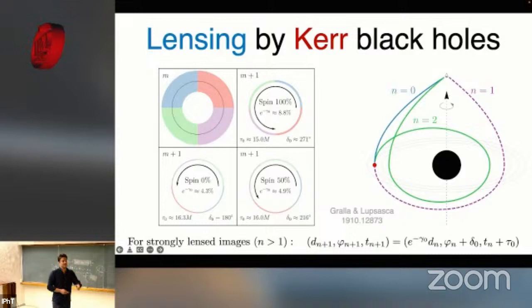Yes, Vijay. Why is the shadow in the middle off center? That's because of the spin of the black hole. So this is a black hole that has 94% spin. And this goes back to Ibu's question.